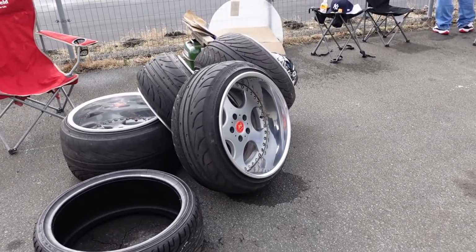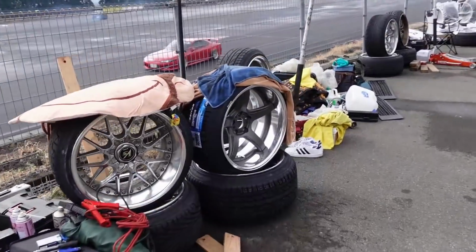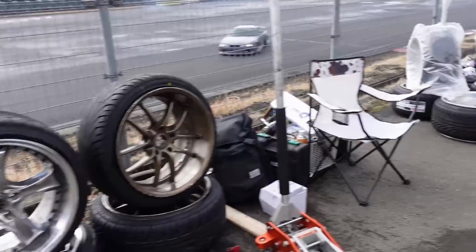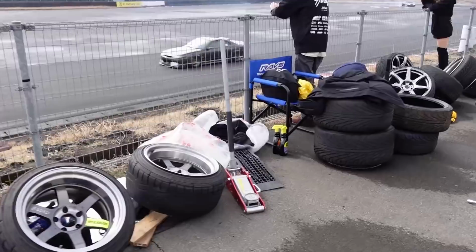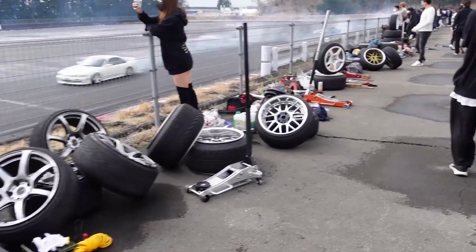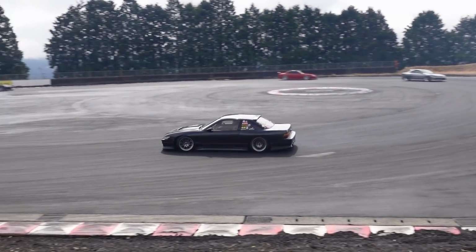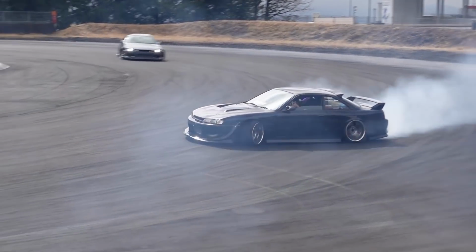Here's what makes this track day a little extra cool. Look at these spares and what they rolled in on. This event is pulling a crowd, or the combination of everything is pulling a crowd. It's gonna be a big day.